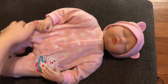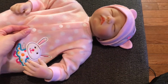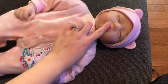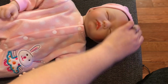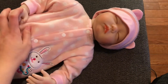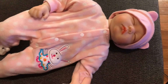This is a doll that my grandma gave her. It's similar to one of those little reborn dolls. She had a little birth certificate with her. She had a binky that is a magnet that sticks to her mouth. And she has this little hat. Her hair feels really real. And she had a bottle with her. But my daughter really likes her. I'm not sure where my grandma got her, but she's a big fan.